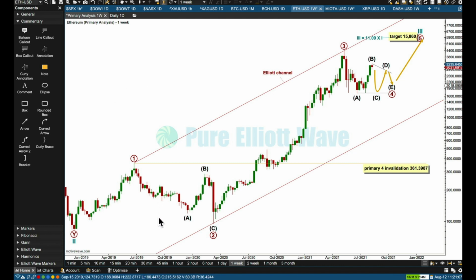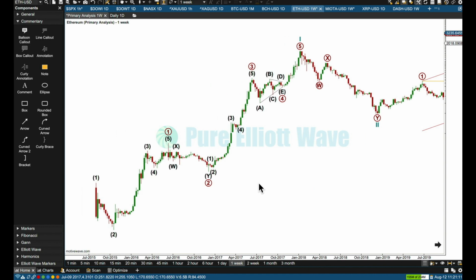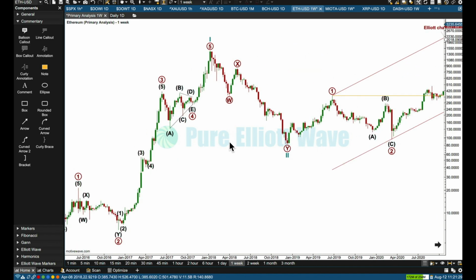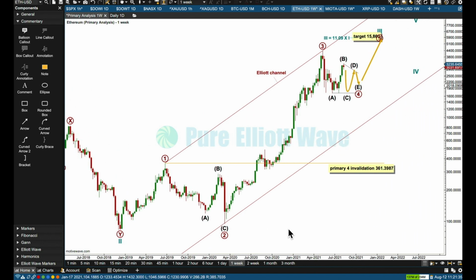Let's just have a look back at how primary 2 and 4 behaved within cycle 1. So primary 2 looks like a double zigzag, that's how it fits best, and primary 4 looks like, what's this high? Is this beyond 390? And this is a regular contracting triangle for primary 4. And here primary 2 a single zigzag, and primary 4 possibly a triangle.